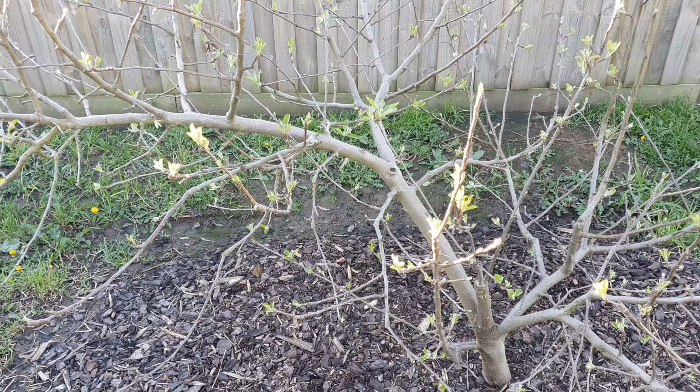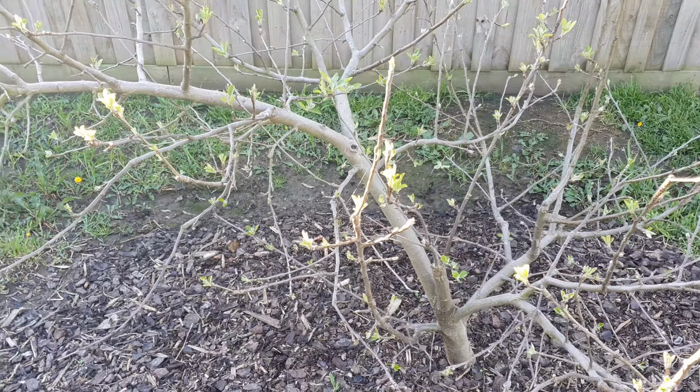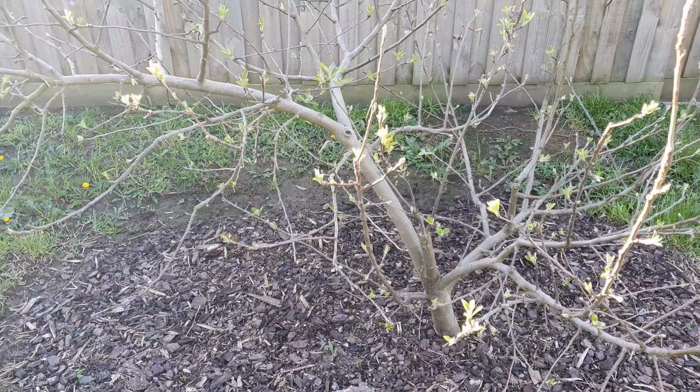G'day YouTube. It's a year since I started the channel Urban Bounty, so I just thought I'd go around and show how much growth has occurred in the garden over the last year in Melbourne.